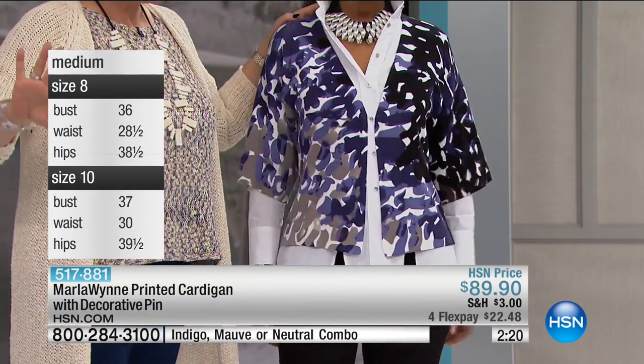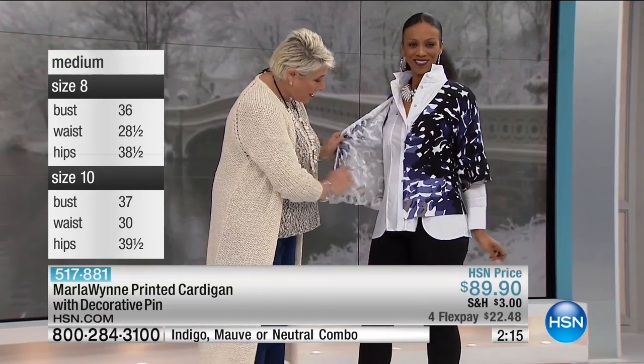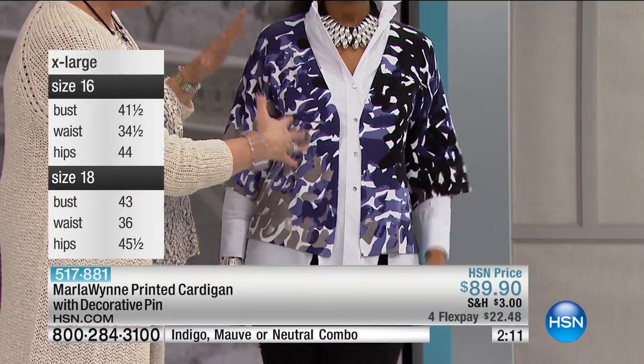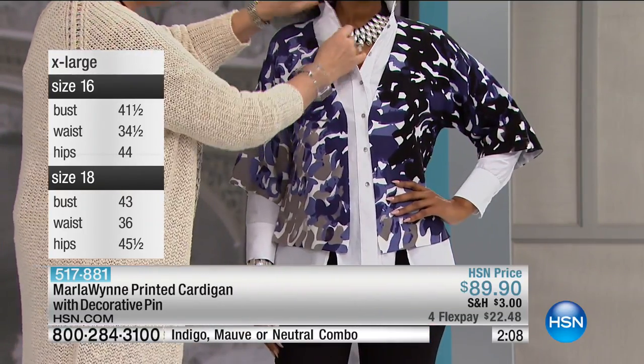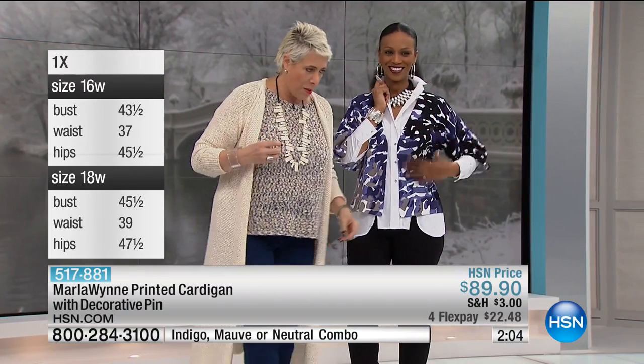If you guys weren't with us in the first hour, this is my new blouse, which I love. I want you to just get a quick look at that. It's such a great classic look, putting these two together, and I'm loving the way you've dressed this up with the big bold mariner necklace. It looks great on you with the black pant.